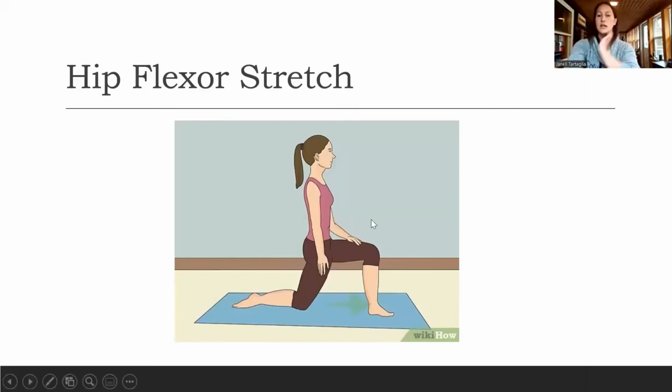So this girl is demonstrating, she has one leg down. I have not great balance, so I like to hold on to something when I do this. She has one knee down, one knee forward. She's up nice and tall, and then she's just very gently leaning forward onto this leg, and she'll get a stretch here on that right thigh.